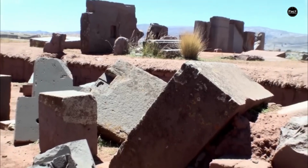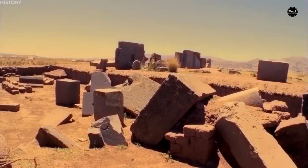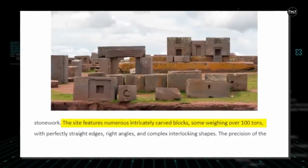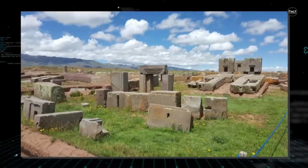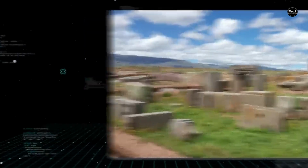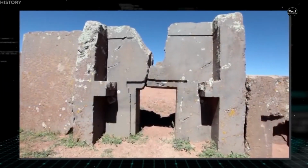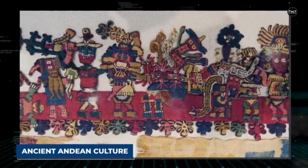One of the most intriguing aspects of Pumapunku is the precision and complexity of its stonework. The site features numerous intricately carved blocks, some weighing over 100 tons, with perfectly straight edges, right angles, and complex interlocking shapes. The precision of the stonework suggests advanced engineering and construction techniques that defy our understanding of the capabilities of the ancient Andean culture.